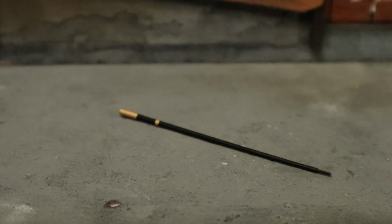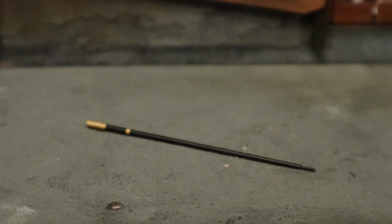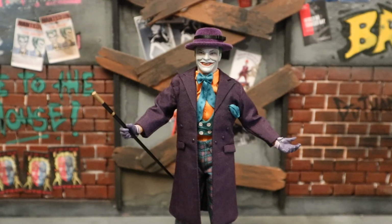Then we have his cane. Not a typical Joker cane, it's just sort of a regular cane. Very thin and black at the bottom, and it goes to the top. It's got a little bit of gold. Here's this Joker holding onto his cane.